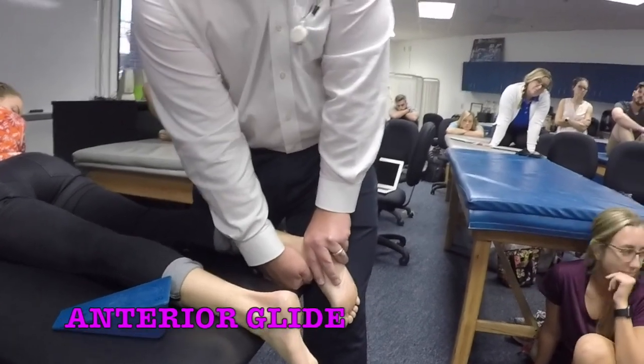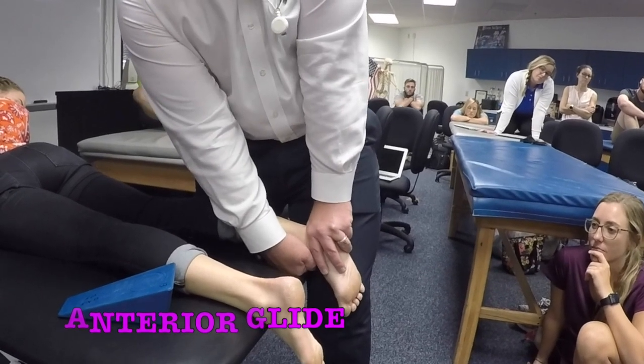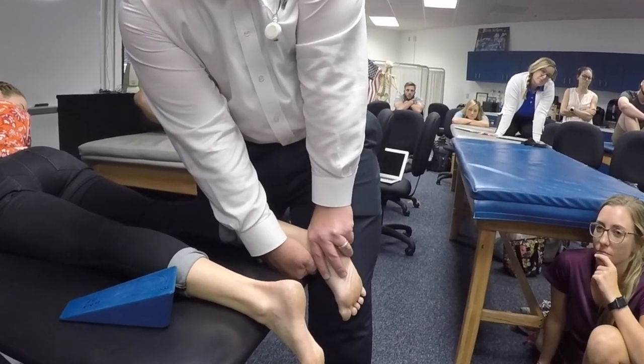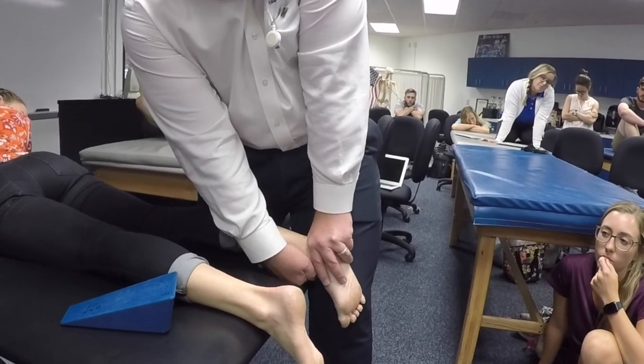Come in, lock down on the table. Get my forearm in line. Anterior and a little bit inferior. And then lean and do an Oompa Loompa.